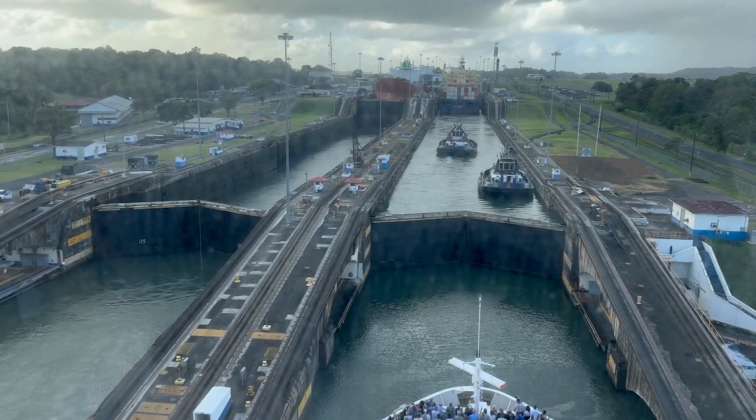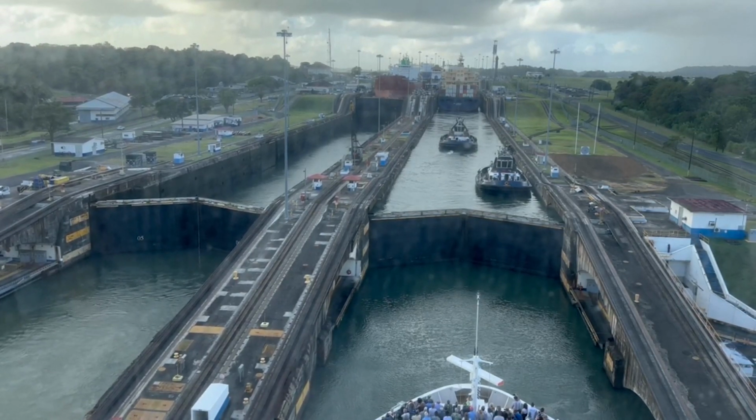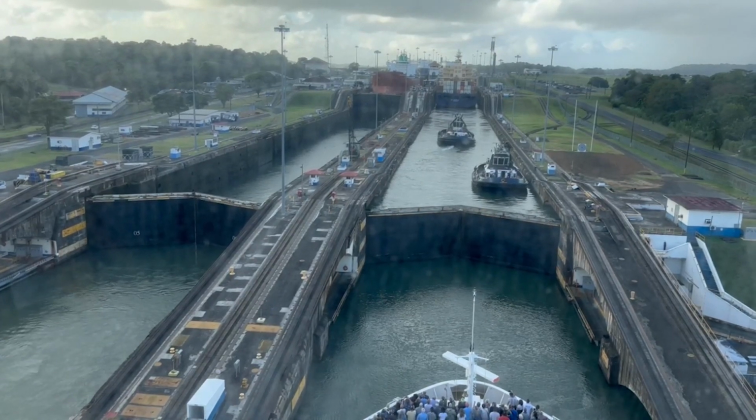The vessel up in the upper chamber on the east is about to go lower. And we are about to see the action.